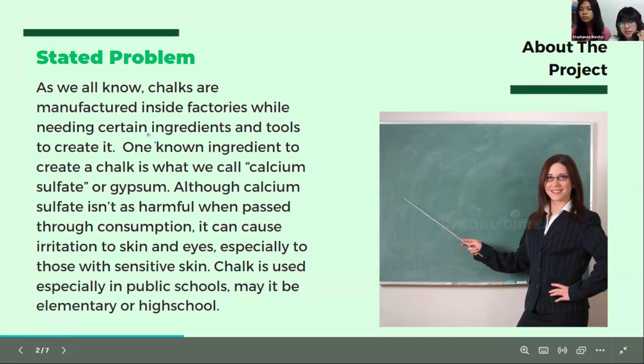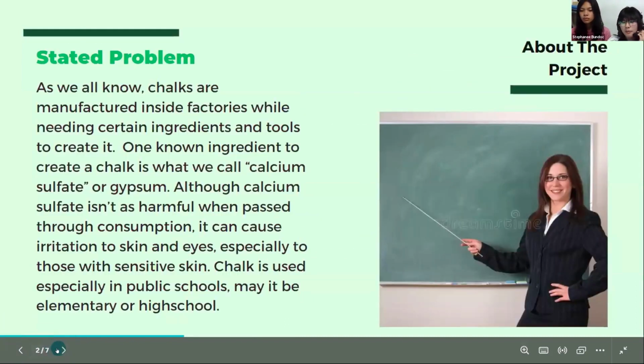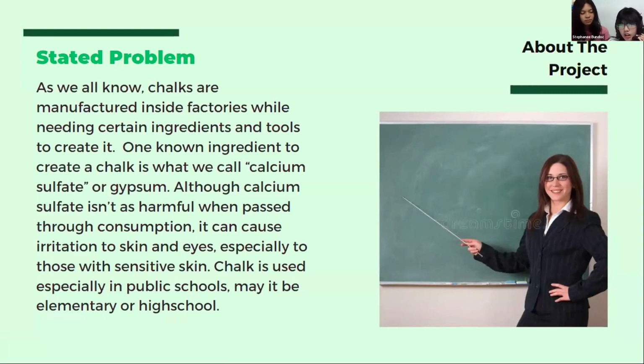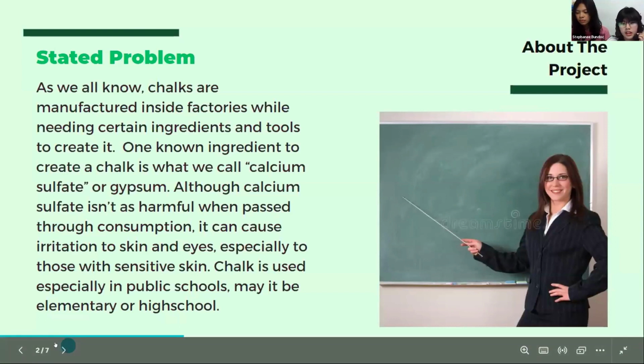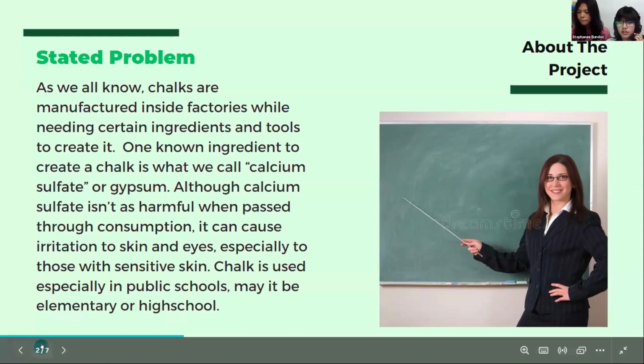Our stated problem is the chalks are manufactured with chemicals which may cause harmful effects to people, especially to children, as those chalks are not suitable for children.